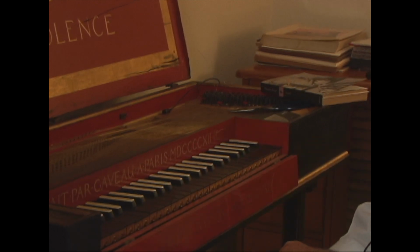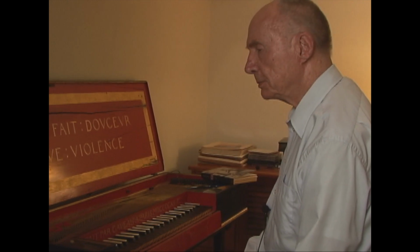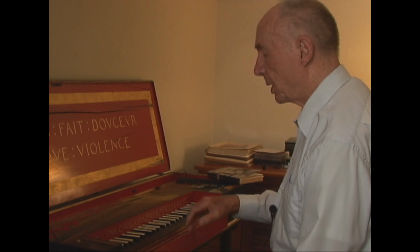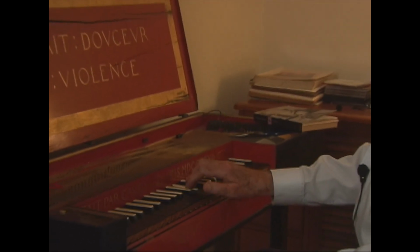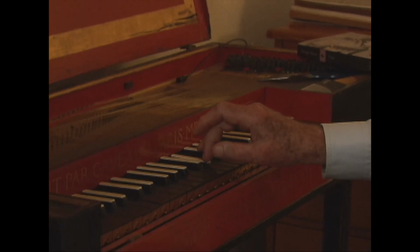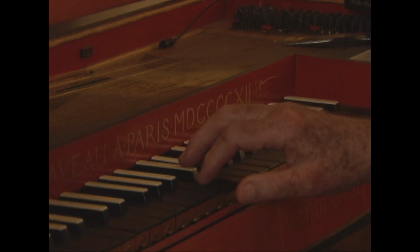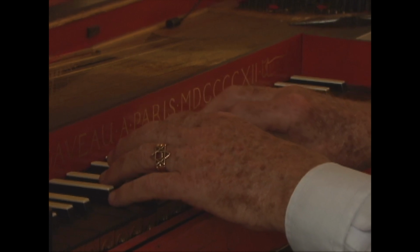It takes about 6 months of training for any keyboard player to make use of the bebung, because the vibrato is up and down, it's not sideways. And if you don't have that under control, you can get the most outlandish wail out of a clavichord.